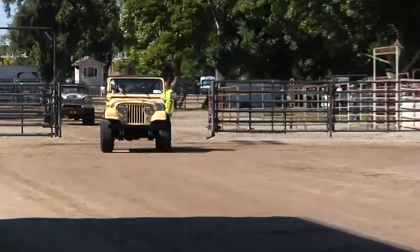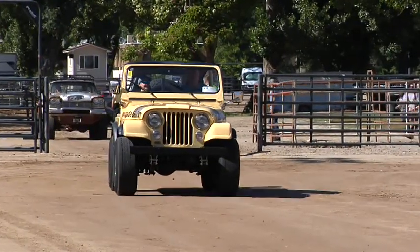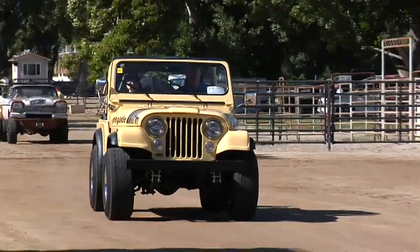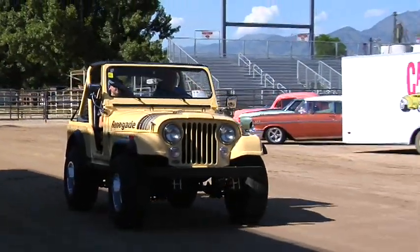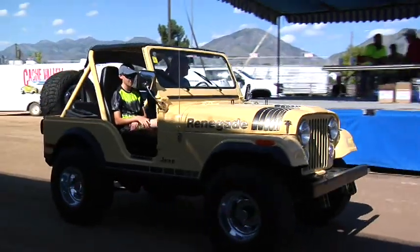All right, next one coming through. You're looking at a '79 Jeep CJ5, Daryl Lind out of River Heights, Utah, all original, 35,000 miles. Daryl took it off-road once just to take a picture, and then he went right back to the pavement. But it's still a CJ5, it looks cool, so give him a round.